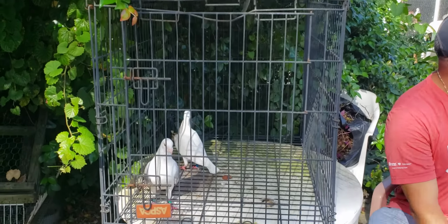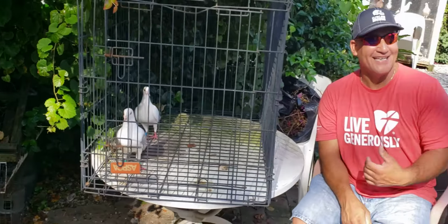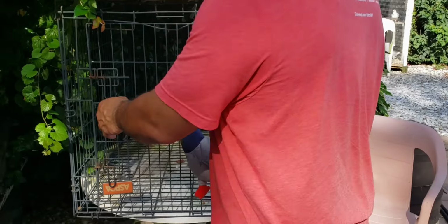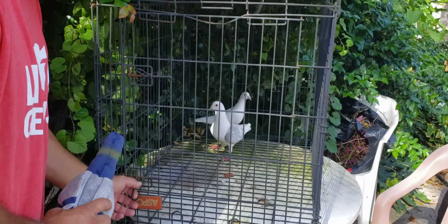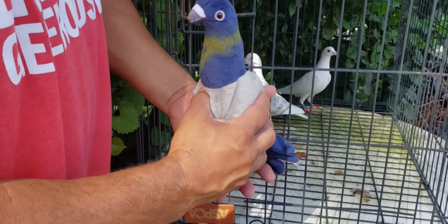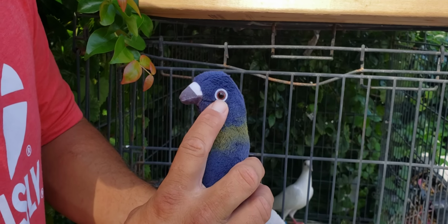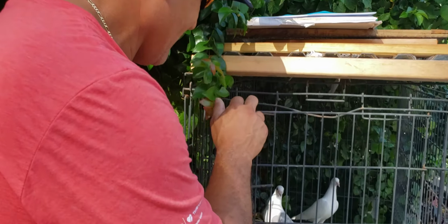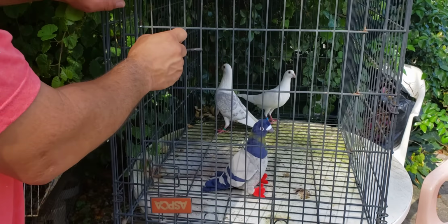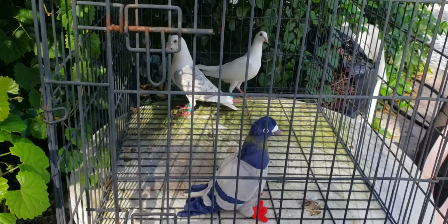Okay, let me see that blue cock. It's a handful. Look at this. Oh man, what a nice blue cock. Hey, let's put him in the cage here. Hold on. This is nice. Nice wing. Look at the bars. Hey, look at the gold neck. Must belong to the Red Eye Loft. Nice red feet. Oh man, look at that. This is a nice blue bar. Look at that. You like that?